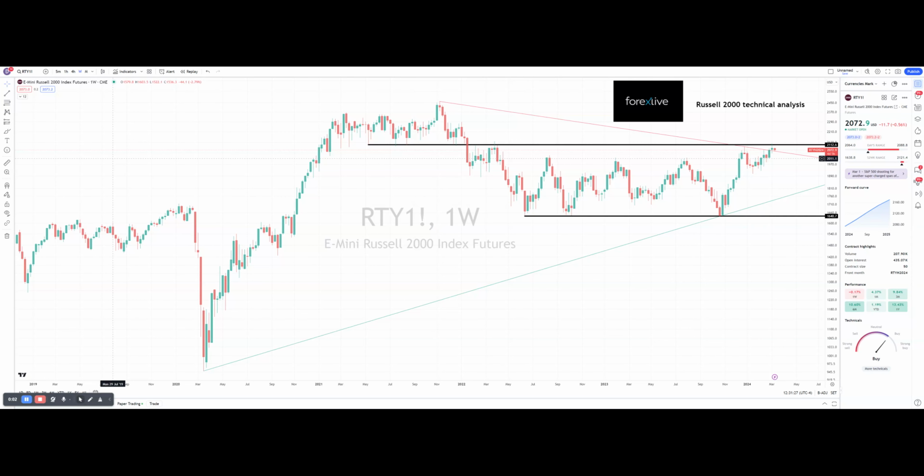Hello, this is Itai Levitin doing a Russell 2000 technical analysis on the weekly time frame at Forex Live. I'm looking first of all at this range.